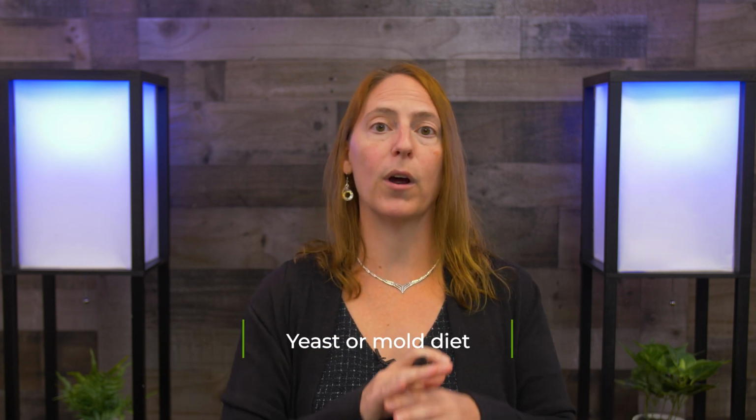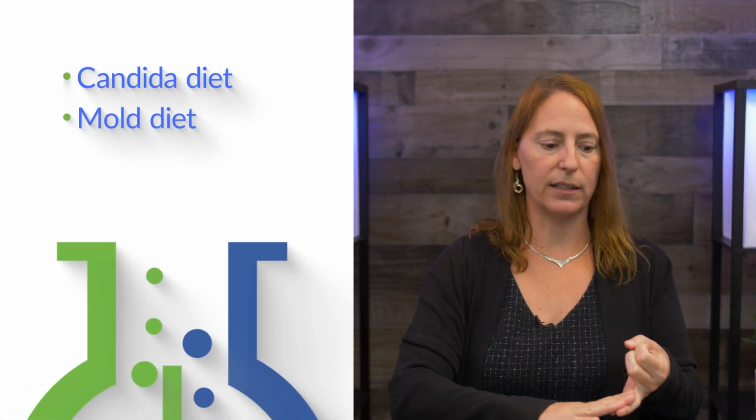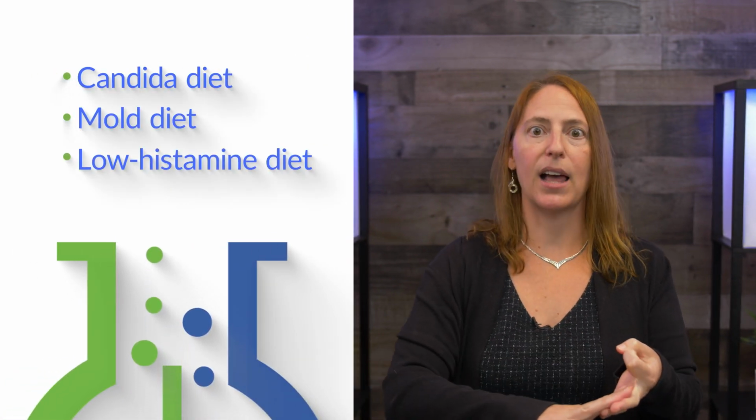If it's not where I would expect it to be, then to look at these families and make further removal. That's particularly useful for a yeast diet or a mold diet, because if you start off trying to remove everything that's moldy, that can be quite exhaustive to the patient and maybe not even necessary. When you are working with these food families and looking for direction, please refer to our physician guide. In there we detail what a candida diet would look like, what a mold diet would look like, what a low histamine diet would look like. We also detail food families and cross-reactivity.